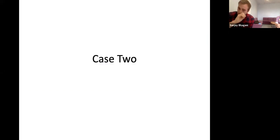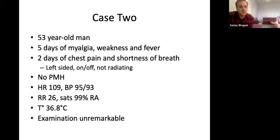So now to move on to the second case. This was a 53-year-old man. He had a shorter history of just 5 days of myalgia, weakness, and fever, and a little bit of diarrhea as well. But more recently, he'd developed some chest pain and shortness of breath in the previous 2 days. Sort of left-sided, not radiating, comes and goes, but no clear cause for it, and no triggering factors that he could work out.